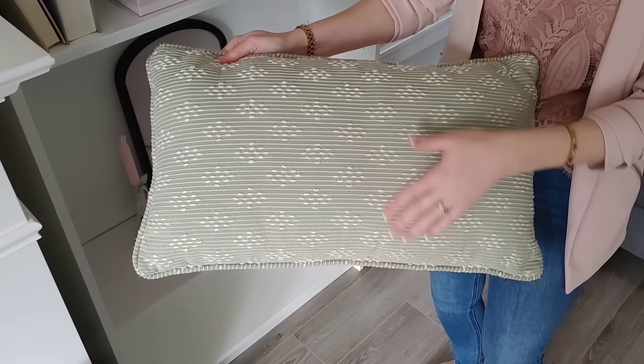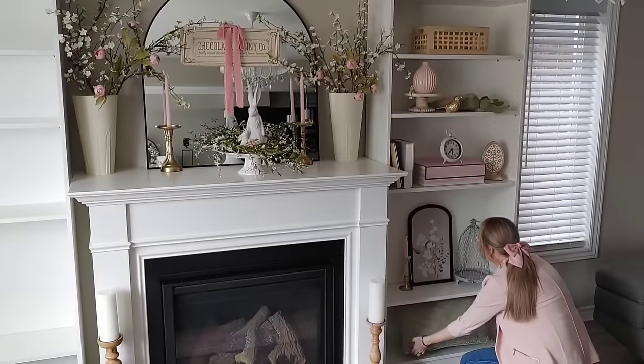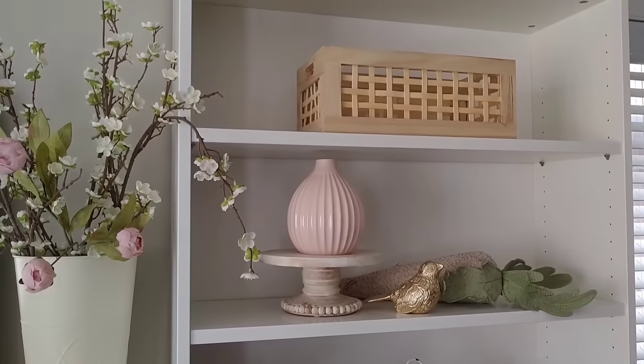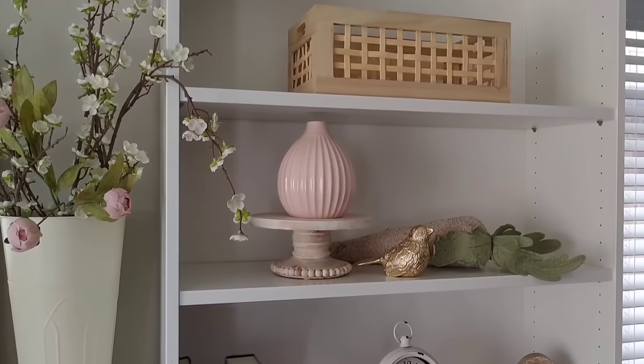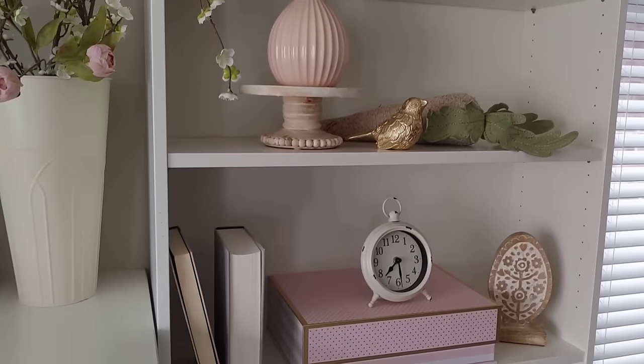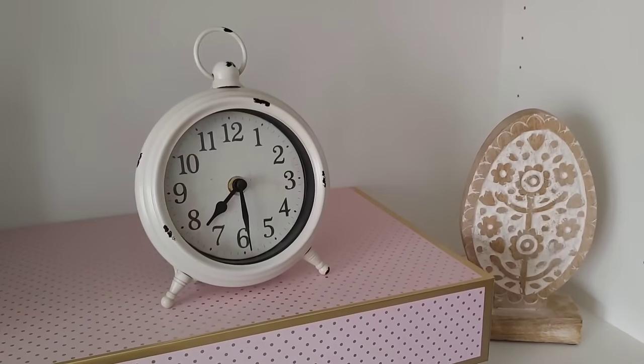Sometimes if I run out of decor or I don't have enough in the color palette that I'm using, I'll go in with a pillow. So I have this really pretty sage green one. I think it matches my color scheme perfectly. So I layered that onto my bottom shelf, and I absolutely love how this bookcase turned out.